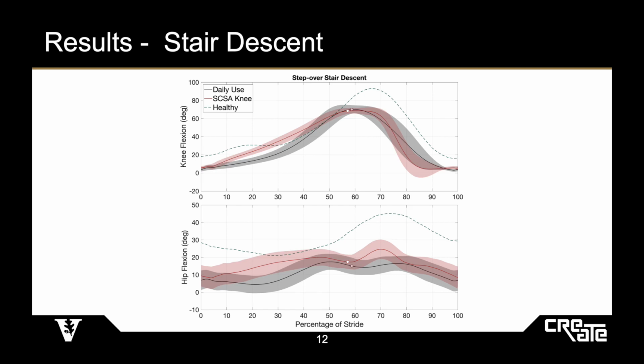For both step-to and step-over stair descent, our device performed similarly to the participant's Rio knee. I'm only showing the step-over data here, as the task of step-to stair descent requires virtually no movement at the knee.